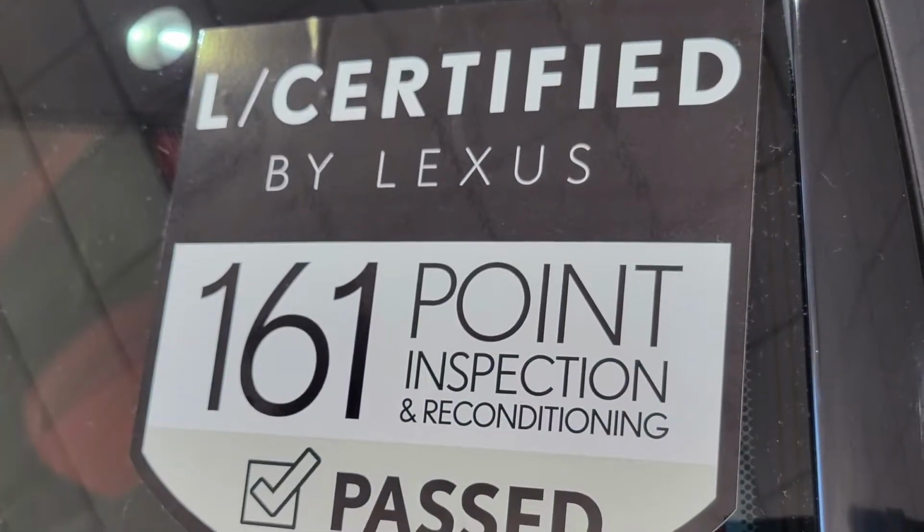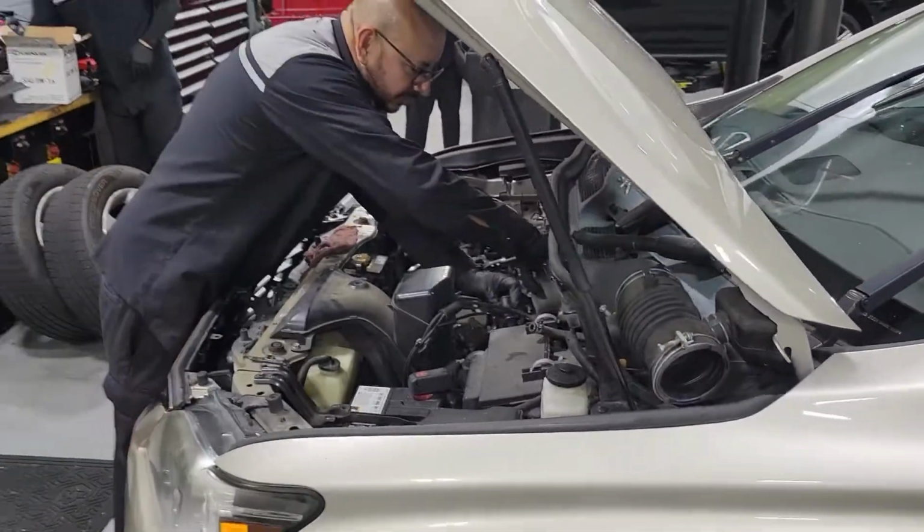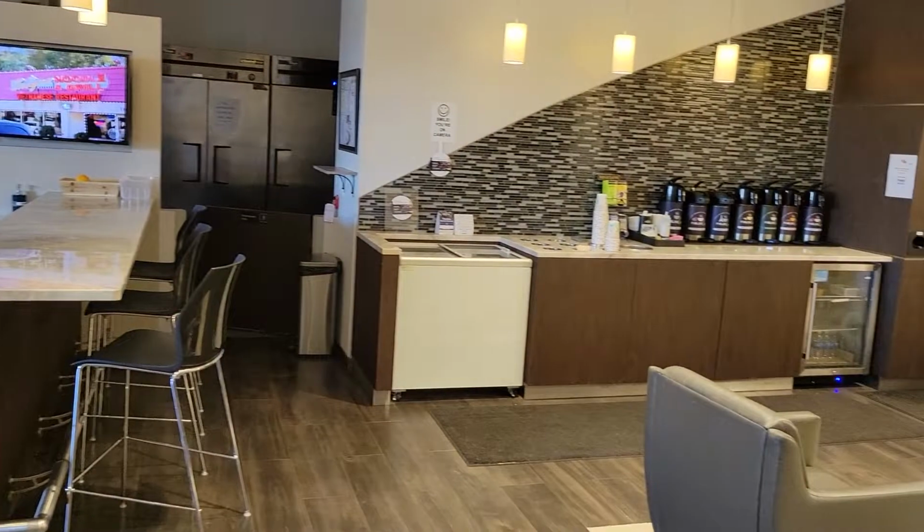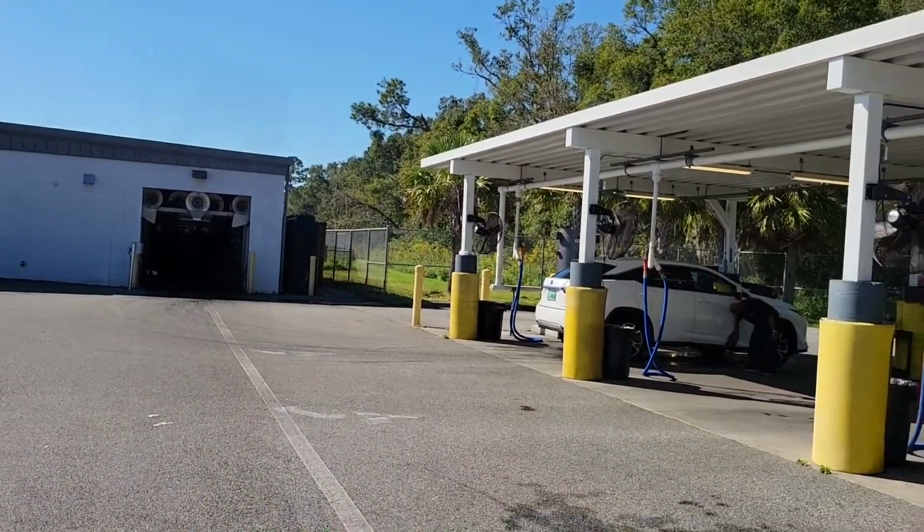All Lexus certified vehicles come with a 161-point vehicle inspection, an unlimited mile warranty for up to 6 years, the next 4 factory recommended maintenances for 2 years, and a 90-day trial of Sirius XM radio.